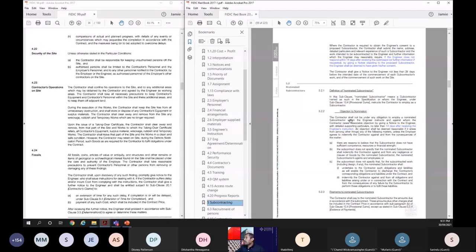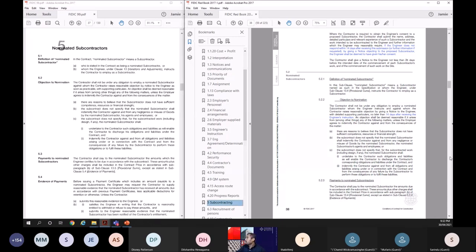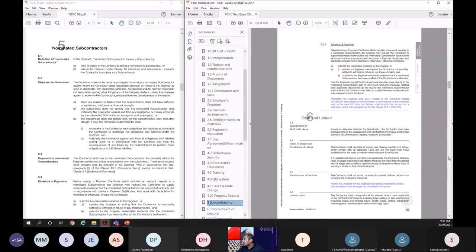Nominated subcontractors. Now, a very important thing. If you go to FIDIC 99, objection to nomination, this is the clause. If the contractor believes that the subcontractor is not capable, or not willing to indemnify the contractor and undertake the contractor's obligations under the contract, then he can object. But there was no time limit for that. So that was a loophole. Now they have introduced that he has 14 days to give the objection to nomination from the engineer's instruction. If he fails to do so, it constitutes that the contractor agrees to that subcontractor. So again, a time limit has been introduced. Other than that, it's not that different.